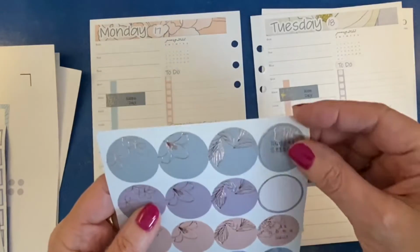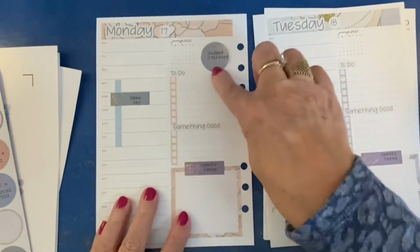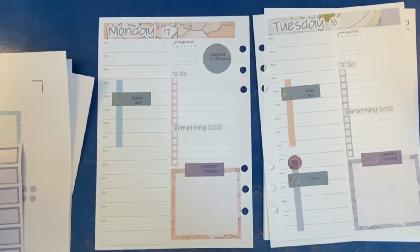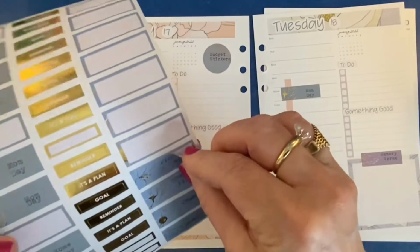Budget stickers, I would love to make budget stickers today. Let's do that. Budget stickers right here. Let's just put it right there. Gorgeous. And then also film plan with me. I think I did a, here we go. A plan with me. I'm also doing laundry. So let's put both of these on here.